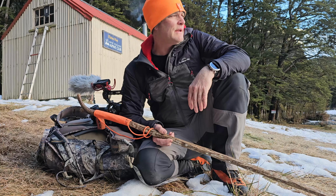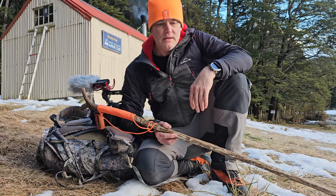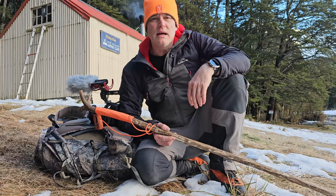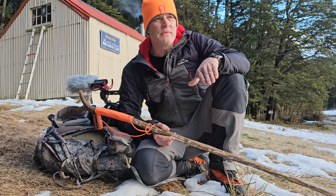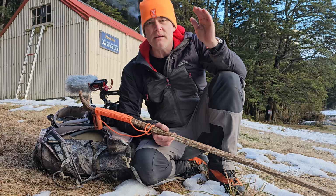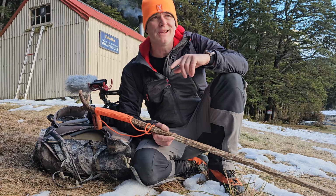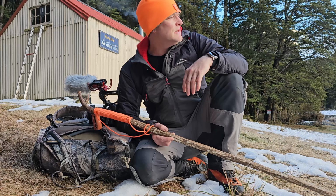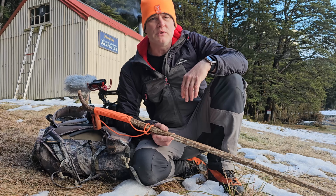The rivers haven't come up, in fact looks like they've gone down a little bit. One of the things about these alpine rivers is they tend to breathe up and down during the day. As the ice, snow, glaciers melts during the day, the river levels come up slowly and then overnight they'll drop. So the best time to get out if you've got a deep river crossing you're worried about is going out first thing in the morning, which is what we're doing today.